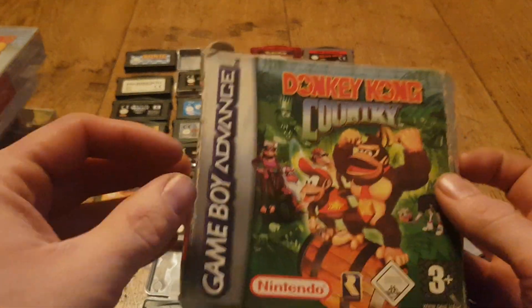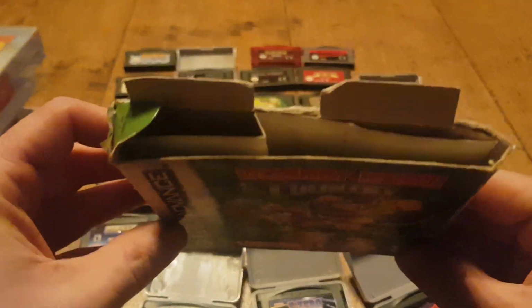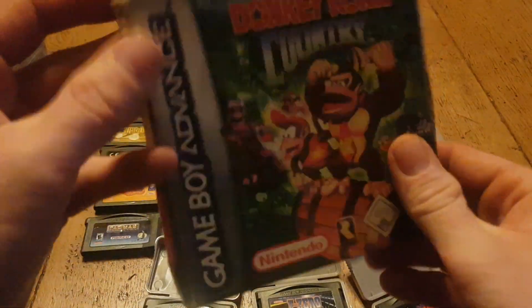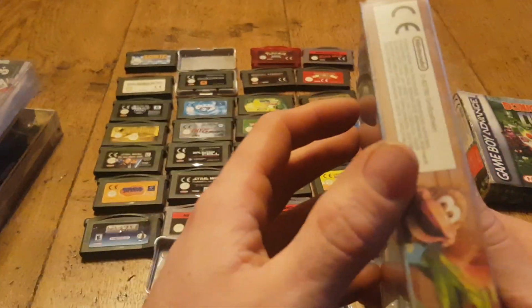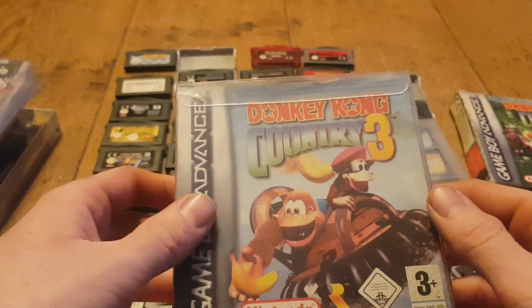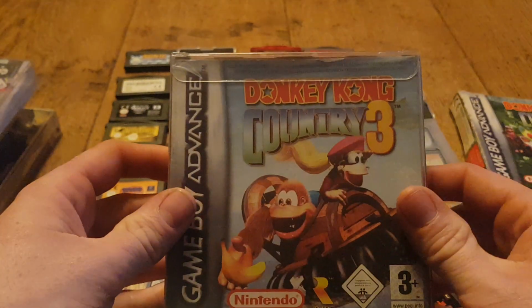But yeah. So we've got Donkey Kong Country here, not in very good condition. Top's missing, but the game's in there. I don't think the manual is. So yeah, Donkey Kong Country. Then we've got Donkey Kong Country 3. I got a few of these plastic game cases, which I really quite like. They are a bit fiddly to get the box in and out, but they are good for displaying games. So we've got that one there.